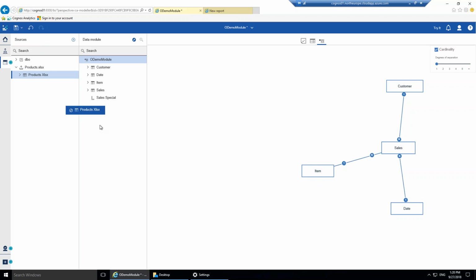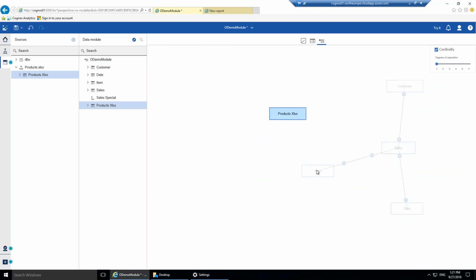So if I drag this over to the demo module area, you can see that it's appeared here. And if I have a relationship, I don't think any exists here between these two data sources. Just click here, click relationship.